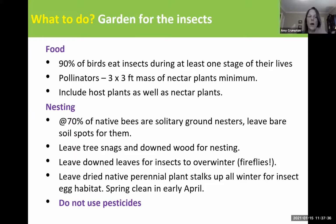In terms of nesting, there's a lot of information on some of these wildlife gardening sites that talk about things you need to leave for nesting. Most of our native bees, a large portion of them, are actually ground nesters. So I've been telling you all this time, put down mulch, do this. You can actually leave some bare spots in your yard. And if you see holes that seem to indicate that you have native bees, don't plant over those. Allow those bees to have a little space, right?